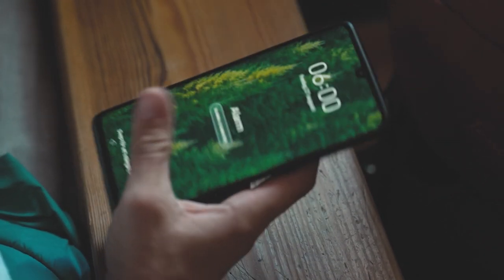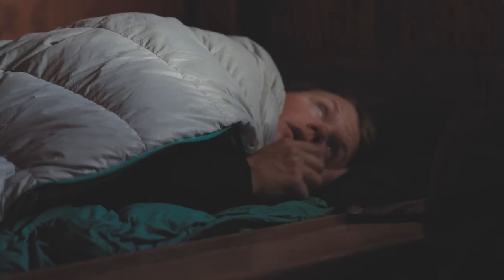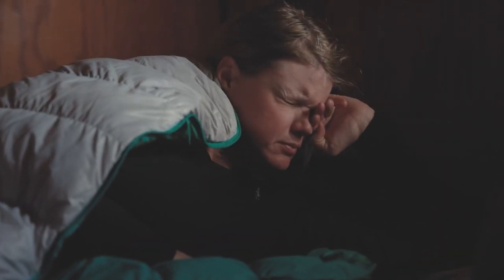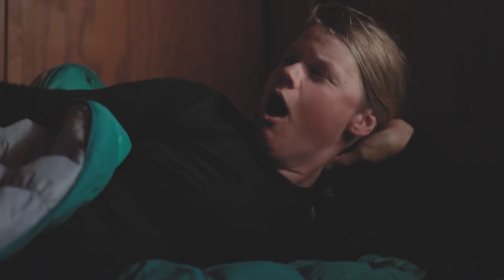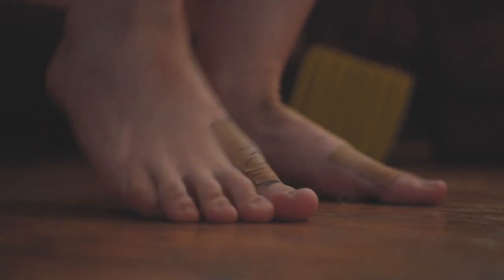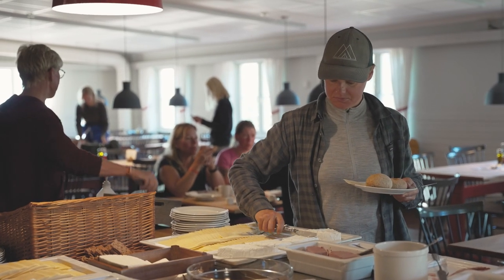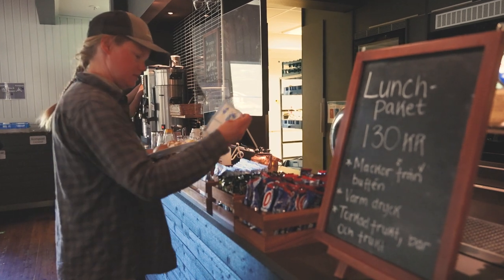To be as alert as possible, it's good to start to climb early in the morning. This is because you tend to be more focused in the day than during the evening, even if the sun stays up all day round in the beginning of the season. At the restaurant, I load up with a steady breakfast. Here I can also buy a lunch package consisting of sandwiches and snacks, exactly the things Per has told me that I need for the climb.